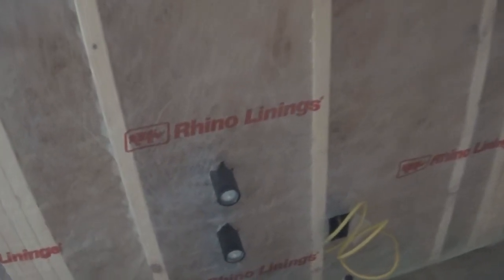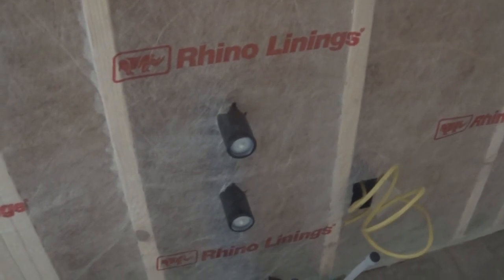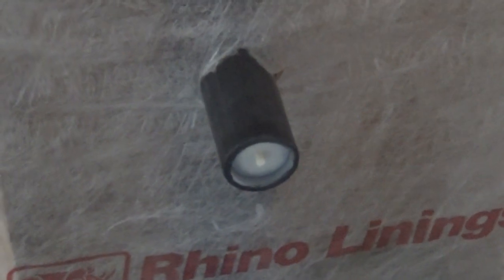When there's a need to go around pipes or wires, it's just a matter of cutting a little cross in the netting and poking it over the pipes.